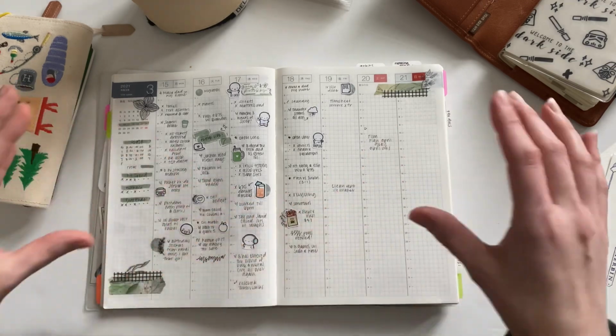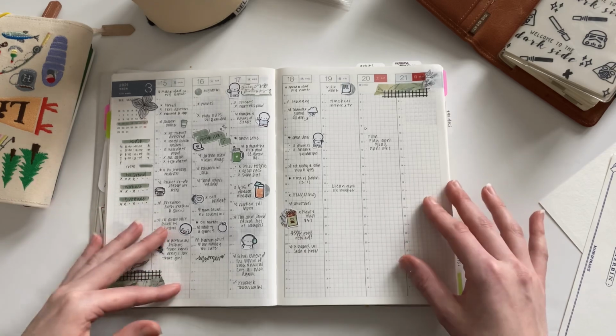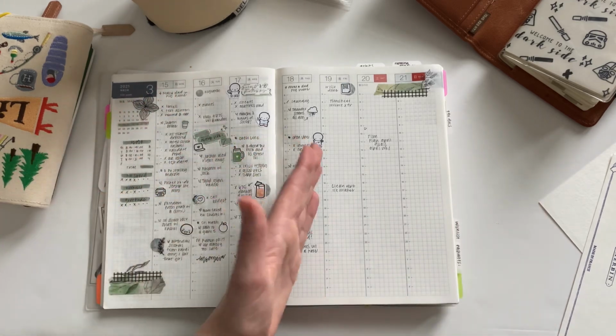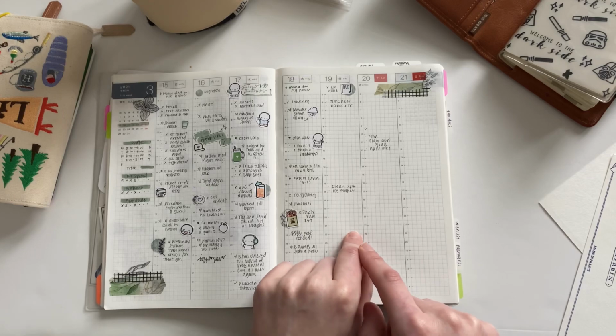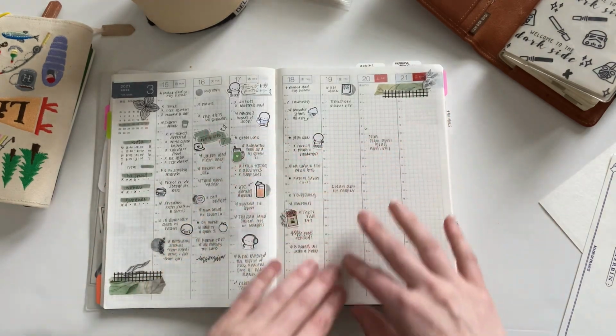I am still pre-planning my weeks on a Thursday or Friday the week before, and then at the end of the day I come in and fill these in. So you'll see I've got some stuff laid out for Friday, but today is the 19th, so at the end of the day I'll go in and backfill those in.